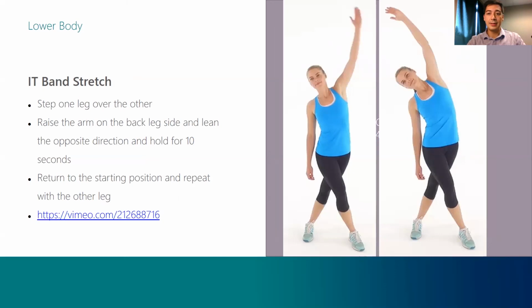So this IT band stretch here, you're going to cross one leg over the other, bring that arm up, stretch all the way over. You should feel it running all the way down your side, all the way down your leg. Really great stretch, especially if you've been seated for a long time. I really recommend this to everyone that's been sitting for 6 to 8 hours a day.